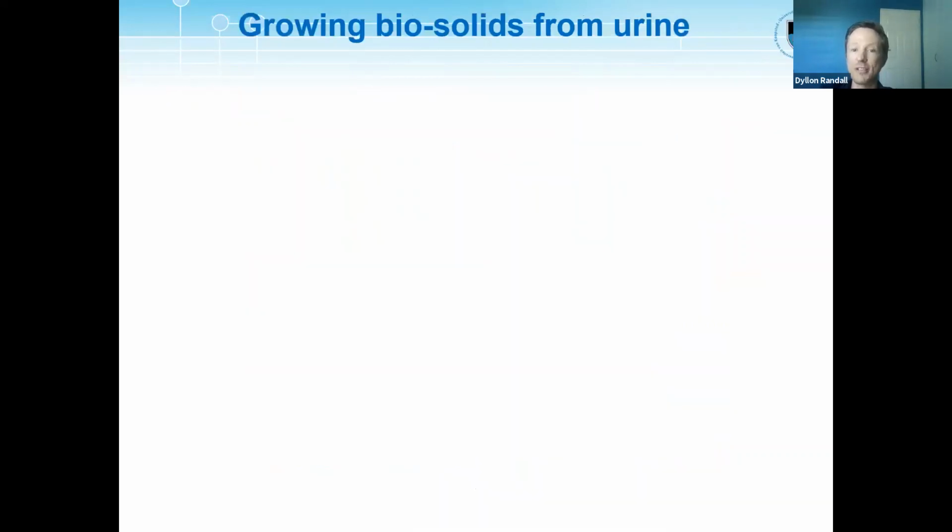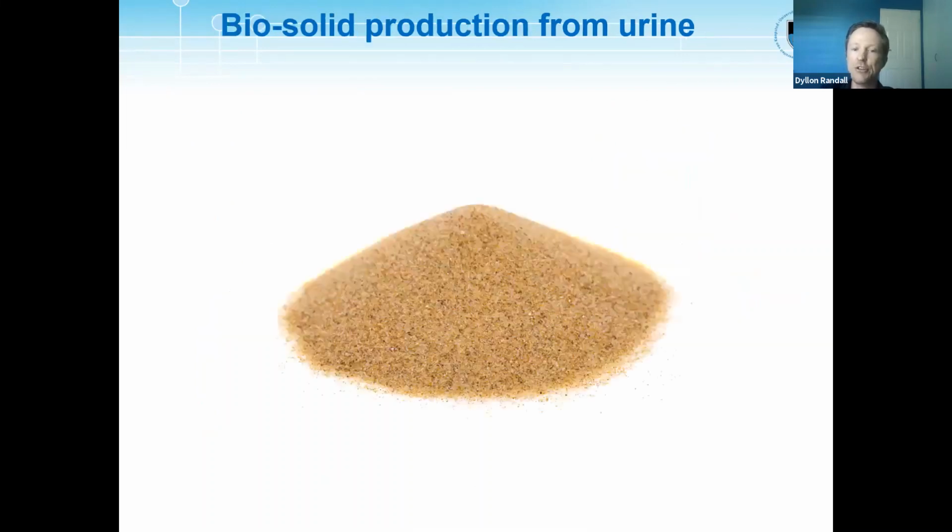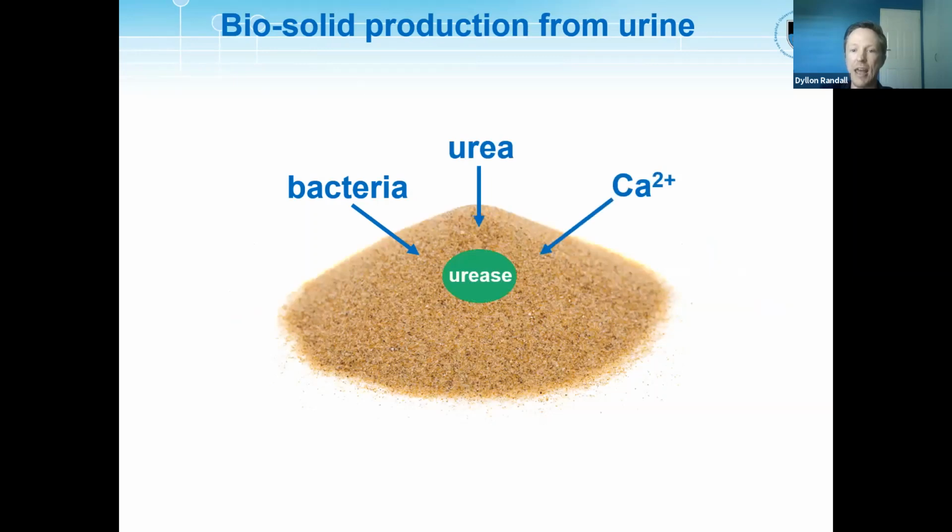Now I come to what else can we do with this urine? So now we come back to this reaction, but now we focus on the production of carbonate ions. Now we want this reaction to occur. And so imagine you take any loose material, such as sand, mine tailings, or any aggregate, and you colonize it with bacteria that produce the enzyme urease, and then you add urea and calcium, which would come from your urine. What would happen is the urea breaks down to form carbonate ions, then combines with the calcium to form calcium carbonate. And what this does is it essentially cements the loose sand particles together.